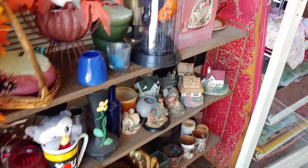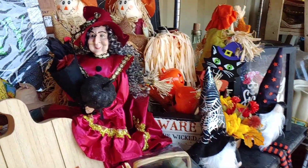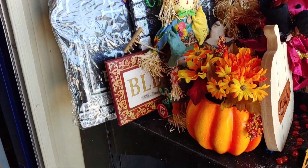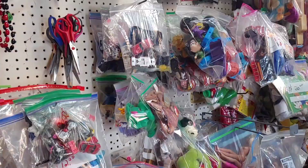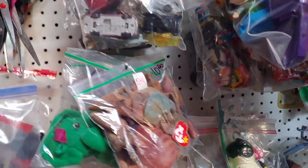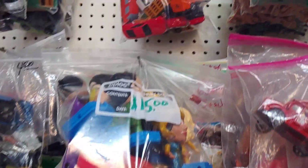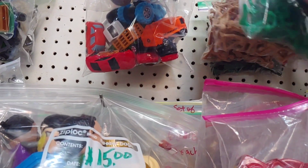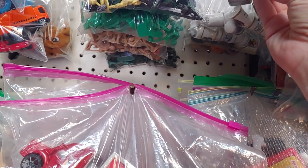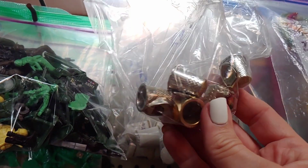There's some more Halloween domes. Oh, yes, there are. But I'm not getting them. That witch is kind of cute. I know. I told Kelly that the one she already got needs a friend. He found a bunch of stuff. Oh, wow. I need to find out if it works or not.